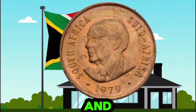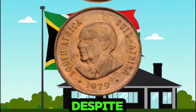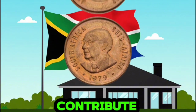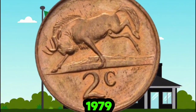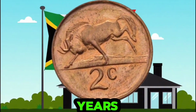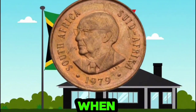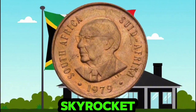Fast forward to today, and you might be wondering, what makes this 2 cents coin so special? Well, here's the thing. Despite its humble origins, this coin has become incredibly rare and sought after by collectors. But why? Let's talk about the factors that contribute to the coin's immense value. First off, rarity plays a big role. In 1979, the South African Mint produced millions of these coins, but over the years, many have been lost or damaged. Coins in pristine condition, especially those with minimal wear and tear, have become rare. When you add to that the high demand from collectors looking for these specific pieces, the value starts to skyrocket.